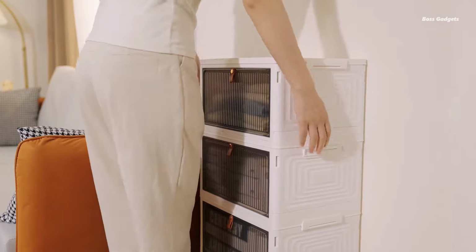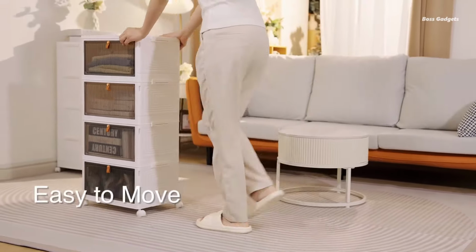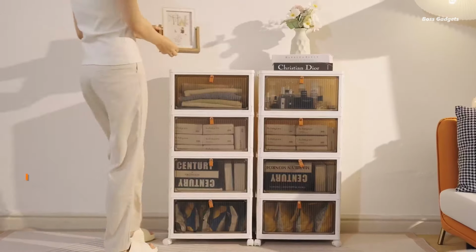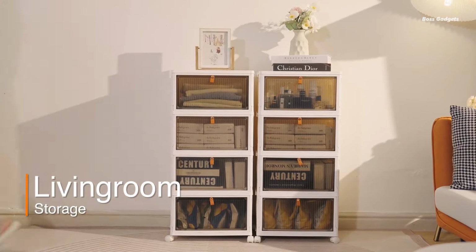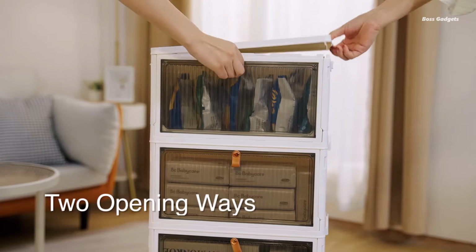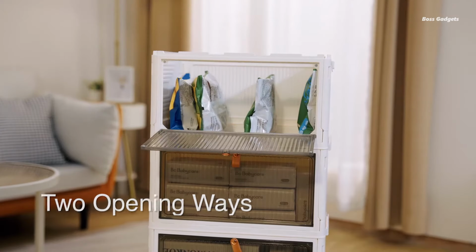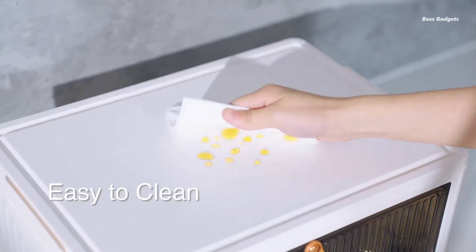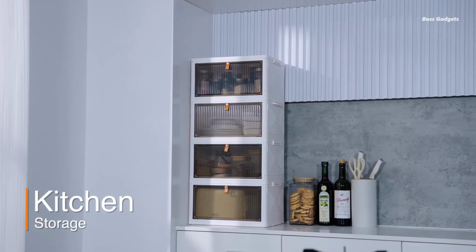The HoneySky plastic storage bins are collapsible and tool-free. Simply snap the pieces together in just a few seconds to assemble, and when not in use, they can be folded down to fit neatly in small spaces. The stackable design allows you to easily organize and store multiple bins, with each layer securely locking into place thanks to the built-in buckles on the sides.